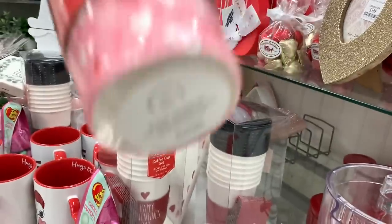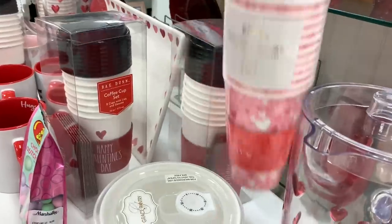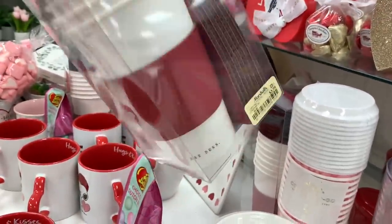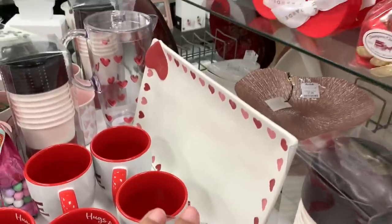Here are the throwaway paper cups. I love these sets. I've said this before, but I do love these little sets. I love how they do the different themes and for the different seasons.